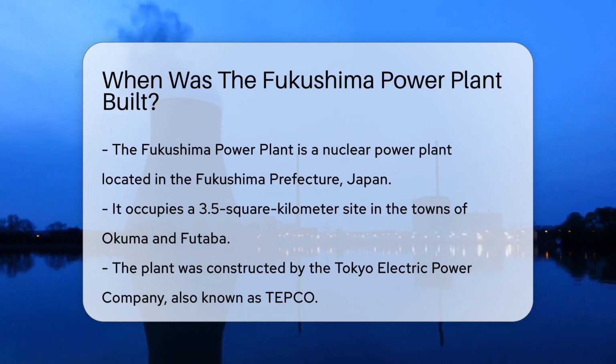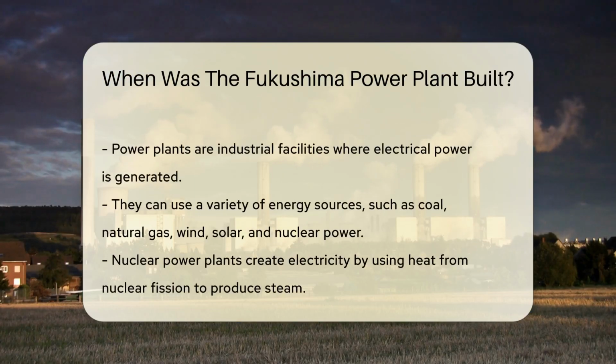Now, the Fukushima power plant is a nuclear power plant located on a 3.5-square-kilometer site in the towns of Okuma and Futaba in the Fukushima Prefecture, Japan. The plant was constructed by the Tokyo Electric Power Company, also known as TEPCO. But let's take a step back and talk about power plants in general.